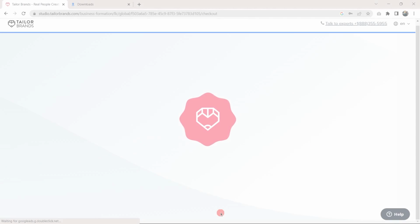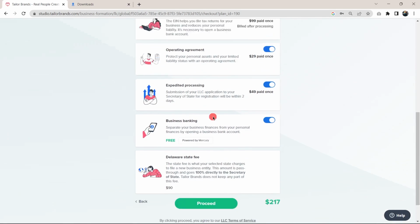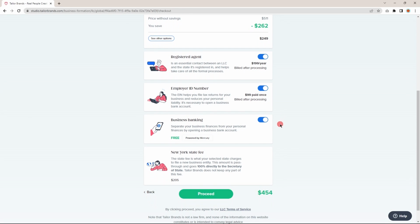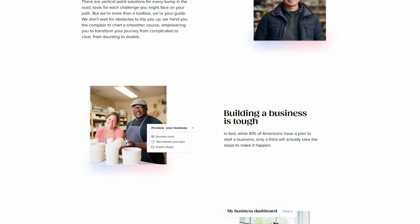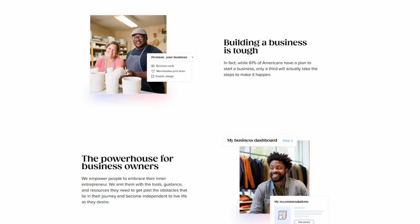The last thing you need to do is send in your LLC application and move on to the payment options. Once you've provided all the necessary information, Tailor Brands will take care of submitting your LLC application on your behalf. So, as you can see, the entire process is quick and efficient, taking less than 5 minutes of your time. Basically, Tailor Brands handles all the hard work for you, so you can have peace of mind while forming your LLC and focus solely on your business.